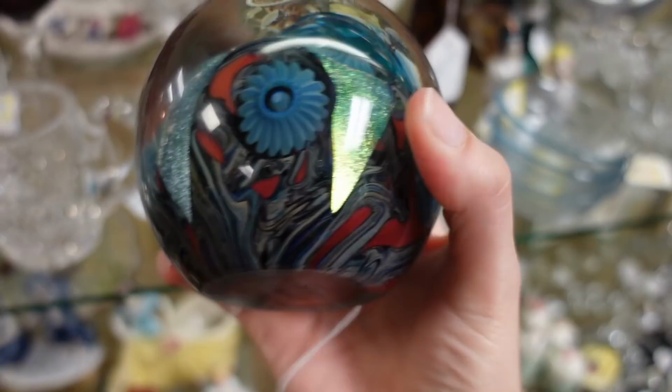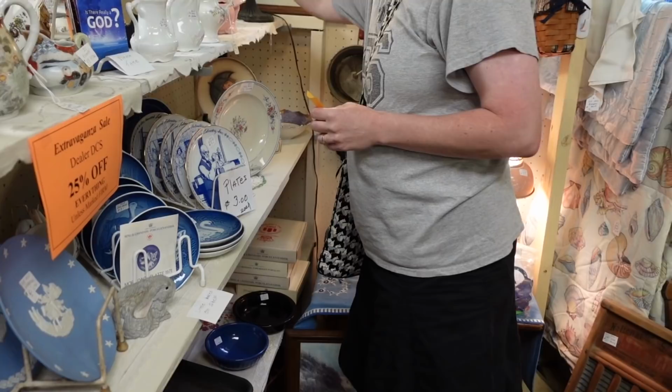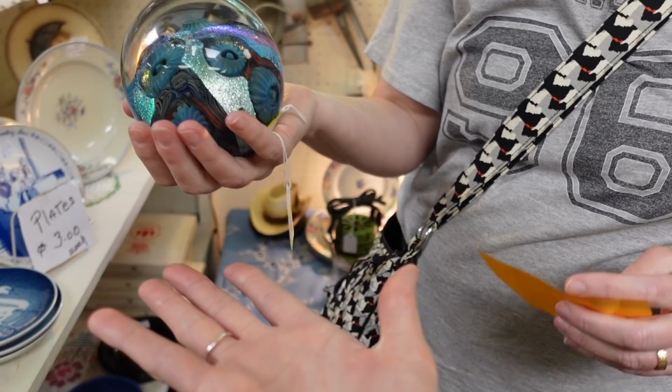It was like a softball-sized paperweight. It was really dichroic or something glass. It was pretty cool. I'm showing Dagny, look at my massive paperweight I found. She was also very impressed with the size of the paperweight. And it was signed on the bottom. So it was pretty cool. I probably wouldn't have bought it if it wasn't that large.